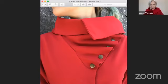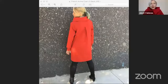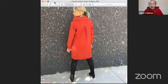And what I will do now is stop the share for just a moment and show you that this collar can go all the way up, okay, for the wind. And it can also be unbuttoned and worn open, which, if we have a minute to spare at the end, I will do for you as well. But let me now show you the back, which is so exciting too. So the back of this coat has an inverted pleat, so chic. So this is like a style icon coat. You will wear it for years, and the fabric wears extremely well. I've worn it myself. So that's the back with the beautiful inverted pleat.